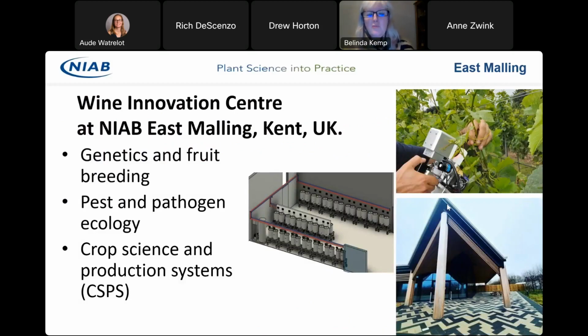But it's the first and it's new, and it's also the first wine innovation centre here at East Malling in Kent. There's 3 departments, so we do genetics and fruit breeding and pest and pathogen ecology and crop science and production systems. And that's our artist impression of the winery, because I haven't managed to get a drone to fly over the top of it yet. And that's the entrance here, down here on the right is the entrance to the Wine Innovation Centre. It's a bit warmer than being in Canada, I have to say, but it's interesting challenges over here.